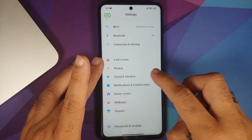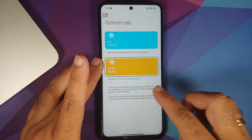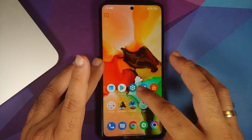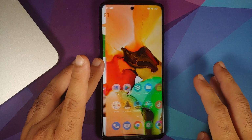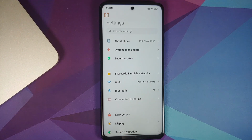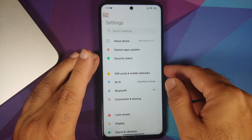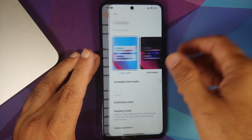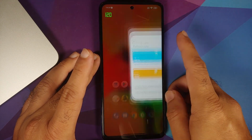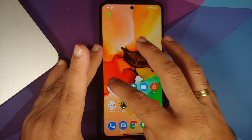You can also try this at 120. So let me go into settings and display and change it to the standard 60. Let us see if that fixes anything. Maybe a little bit smoother. Yeah, it is better than 120, but my whole point is why would I want to buy a 120 hertz display if I cannot use it at 120? So the real world performance is not reflected in benchmark scores, and you do still have the jitters and lags in the UI.